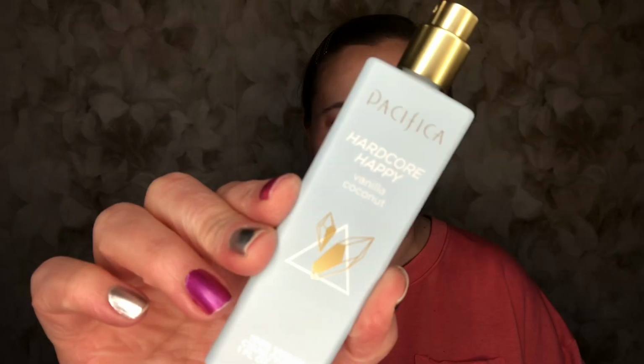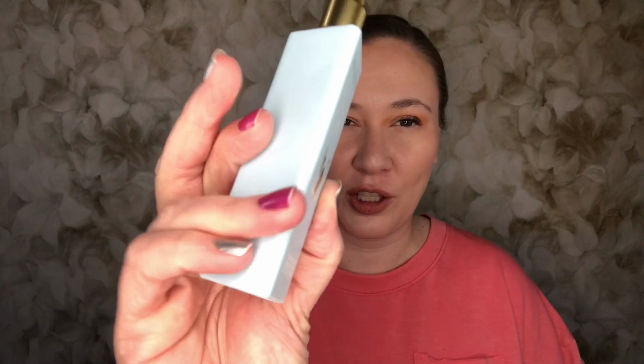The last one I got was Hardcore Happy by Pacifica. They had several of these that were on clearance. They had one that was like vanilla sandalwood, I think. And they had one, I don't remember. They had 3 of them anyway. And this is the one that I sprayed and I thought smelled the best. It's a triangular bottle, which is very unusual for my collection.